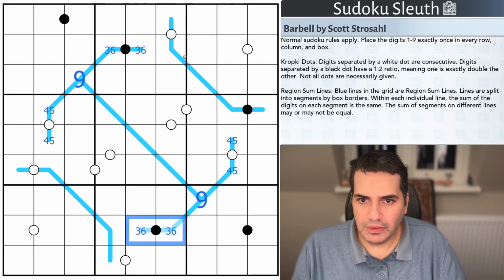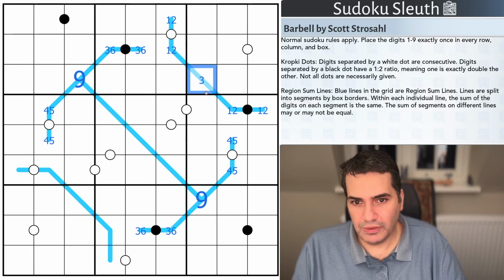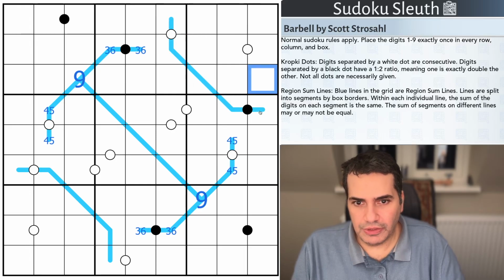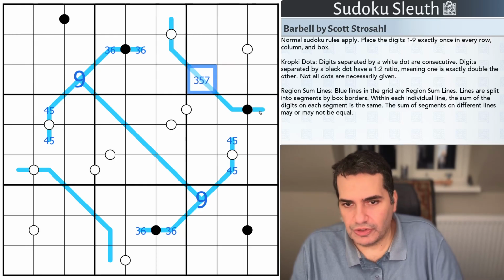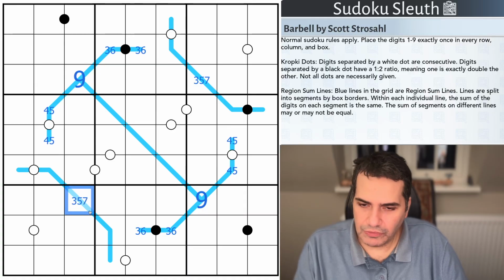Let's have a think now. Again, this has to be an odd digit. And we know it's not 9. So let's think about these two cells. I mean, it would be ridiculous, but I could do 1, 2, 1, 2, and a 3. So that's not very helpful, but this is 3, 5, or 7. You could say the same thing in here, because again, this could be 3, 5, or 7.